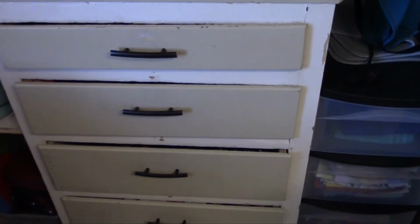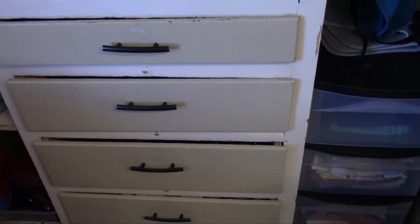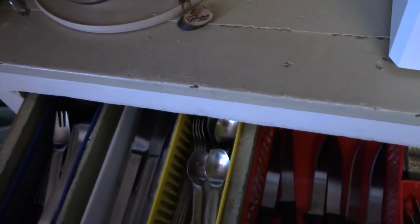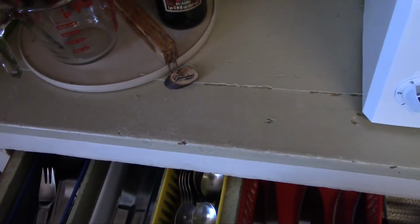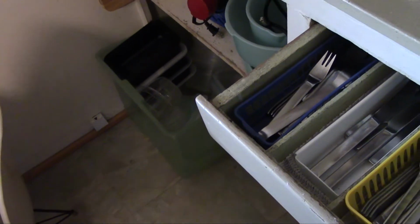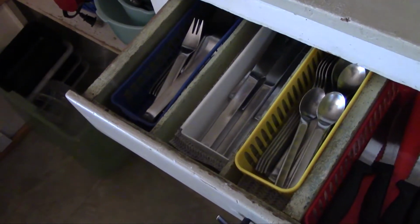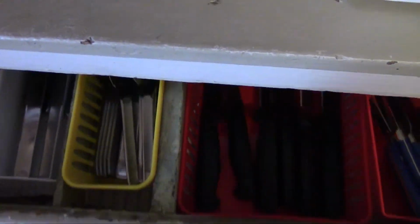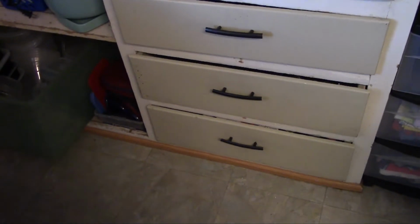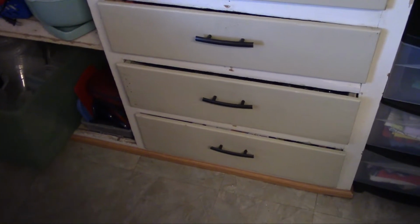And because these are things I don't get into on a regular basis, like day to day, or even week to week, they're fine over here. Now, flatware, I get into daily because I need a fork or spoon or something for lunch or whatever meal I'm eating. But it's also close to the table, so that makes a lot of sense. But the others, I don't need to get into on a day-to-day basis for anything. So they're easy to get to, but yet they're just out of the way.